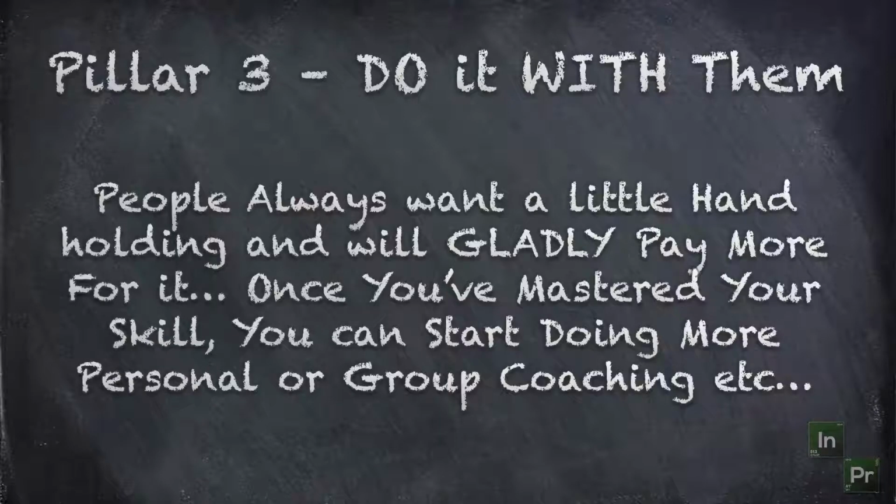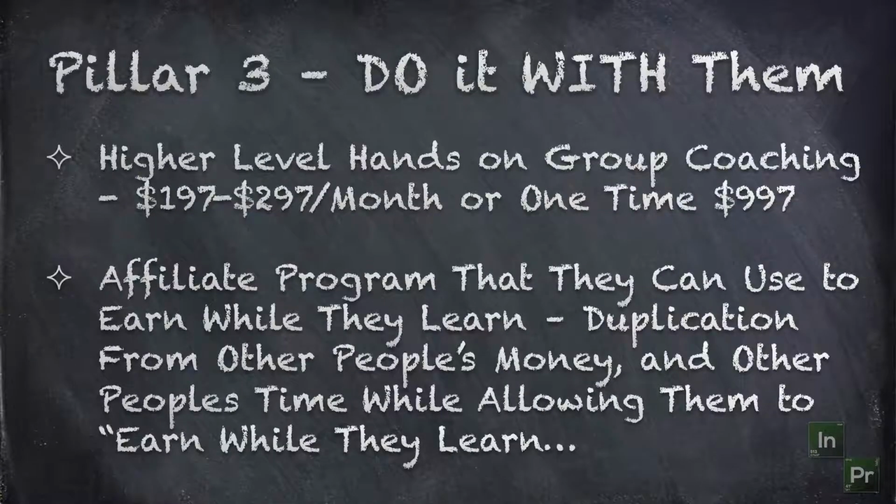Inevitably, as you start to have more success and you're selling products to people, they're going to want more of your time. They're going to have more questions for you, and that opens the gate for you to add another pillar under your table in the form of doing it with them, right? So this is a higher level hands-on, something like a group coaching, right? So instead of just giving them additional content once a month, this is, okay, hey, we're going to get on group coaching calls.